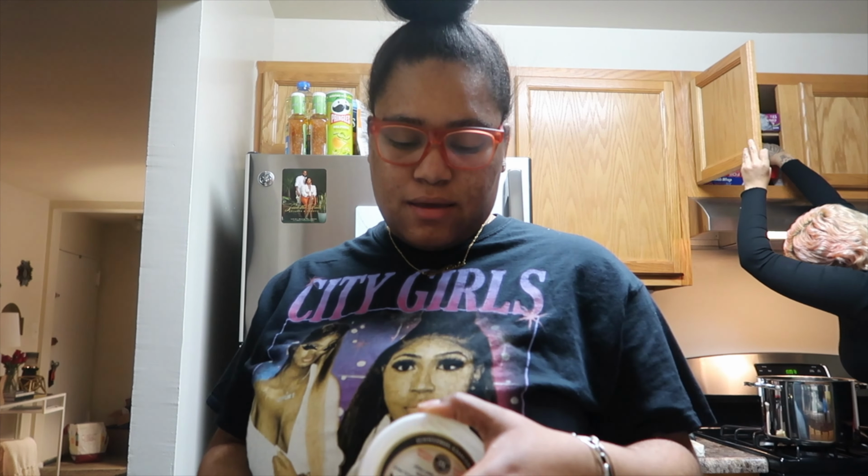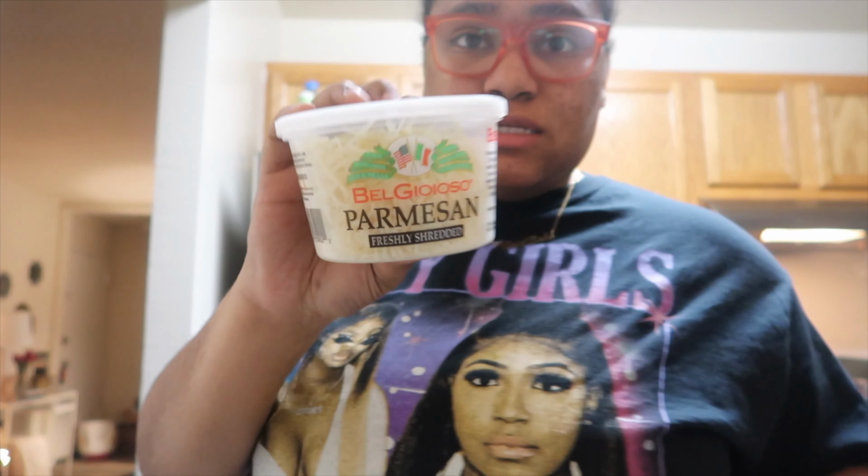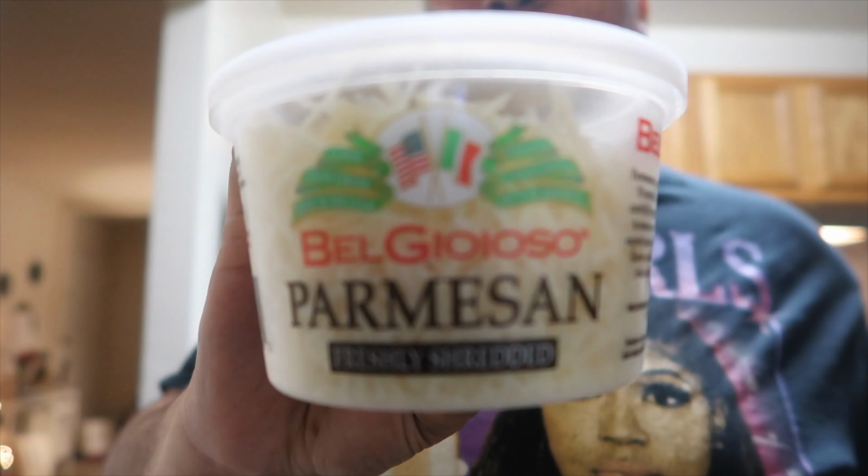Okay, I lied to y'all because I forgot the Parmesan cheese to put in my pasta salad. So I'm gonna add that in. This is the brand that I use, and it's the hard shred. Like, you know how you get a Kraft shred? This is not that. This is Italiano.